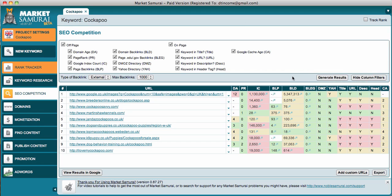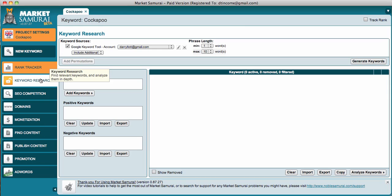Now, this is great for me because I can see that for Cockapoo there are a lot of sites with a low PR. However, you can see that there is a lot of red and a lot of yellow. Now, I would stay away from this particular keyword. However, Market Samurai has the keyword research tool. The keyword research tool goes into Google, to the AdWords tool, and basically does the digging and the piling for you to find the information.